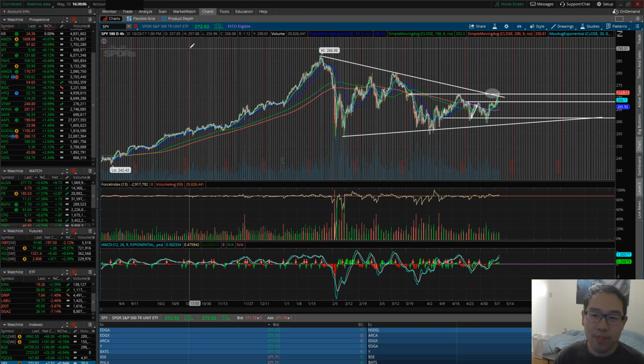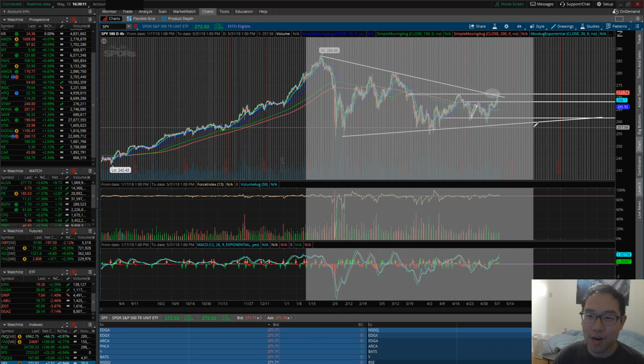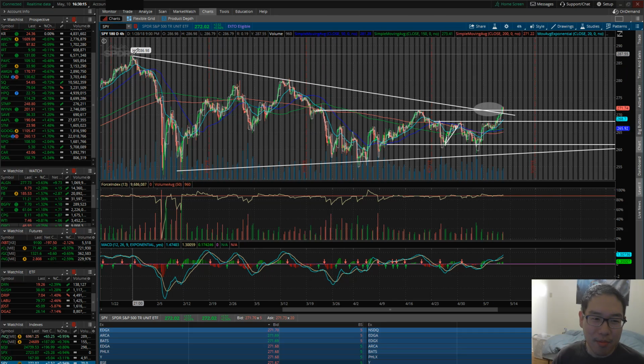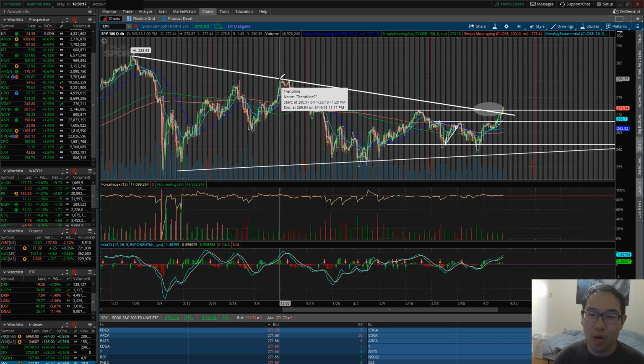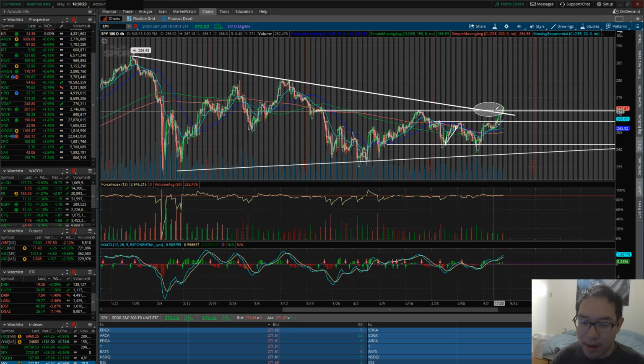This is the ticker SPY, which tracks the S&P 500, which I use to track general market movement. Note that we have been making a lower high on the 180-day chart. Now, take a look at this. We talked about this circular area, which is supposed to act as a resistance.